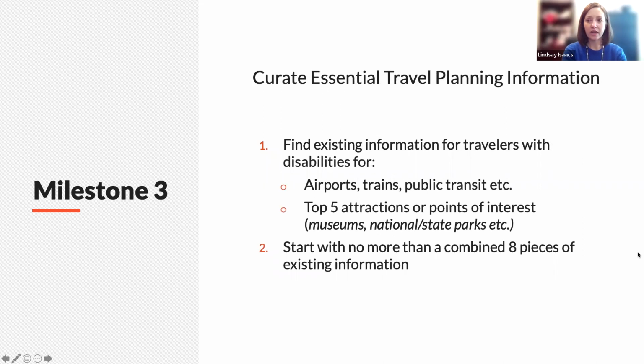Then milestone 3 is to curate essential travel planning information. And this is where we were gathering the information to put on our first draft of the page. So we started with transportation options, including major airports and transit systems and major attractions. And we have thousands of attractions and points of interest on exploregeorgia.org. So choosing where to start was really tough on this one. But for this 30-day project, we were limited to just a few transportation options and 5 attractions, which seems like just the tiniest tip of the iceberg of what's available. But we had to start somewhere.